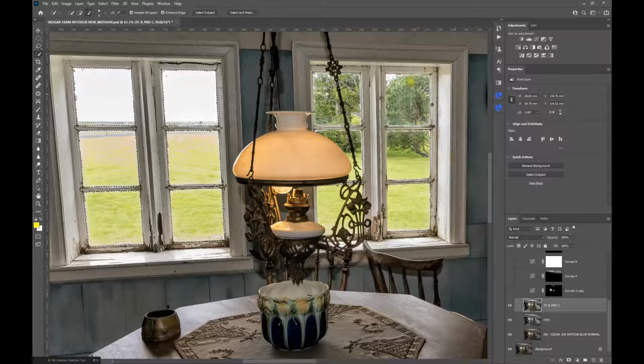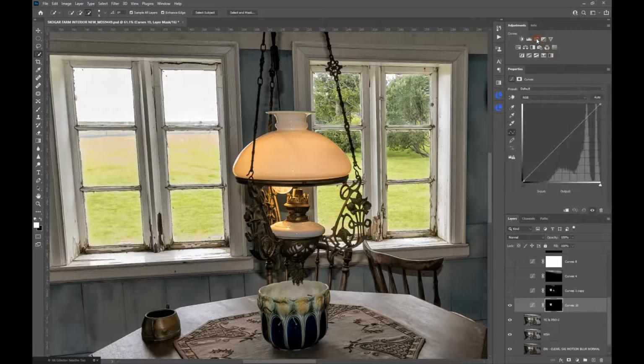I'm not even going to do this window because that one's pretty much okay. So with that selection active, I go to a curve selection, and a lot of people ask, why do you do curves and not brightness and contrast or levels? Well, the simple answer is that curves is a lot more sophisticated. Levels and brightness contrast are just dumbed down versions of curves. So you might as well go and use the best tool available.